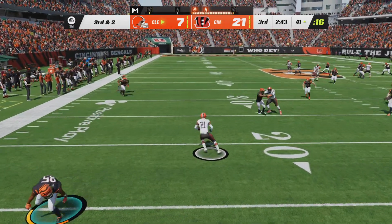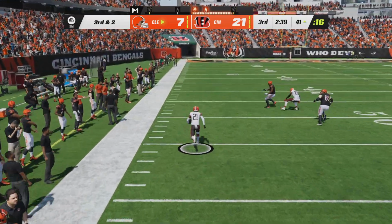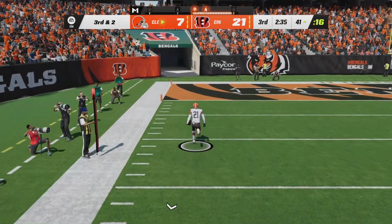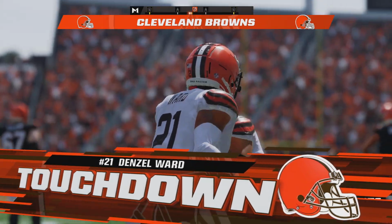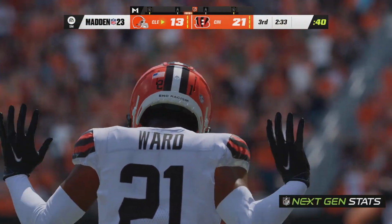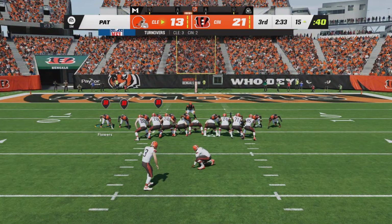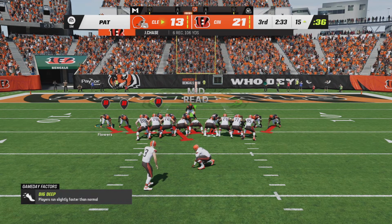They're looking for Higgins, but it is intercepted. Picked up by Denzel Ward. There he goes, left side. And he takes this one back into the end zone, and the Browns defense has a touchdown. So that's potentially a turning point here this 3rd quarter. A 2-score lead down to 1 now following the pick 6.